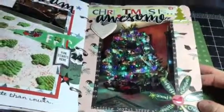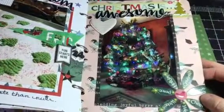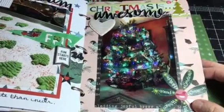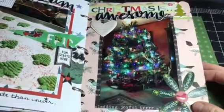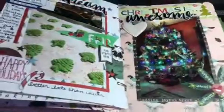And here's a picture of our tree on Christmas Eve with all the presents underneath. There's actually quite a lot of presents. They just piled up underneath on the tree skirt. So it doesn't look like there's very many, but there's quite a lot back there.